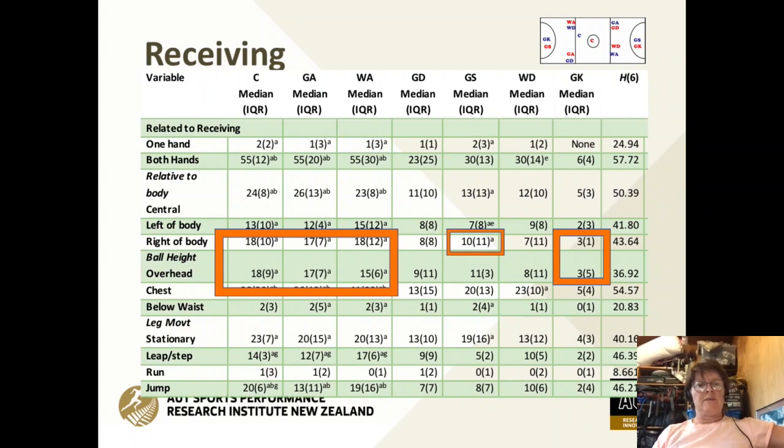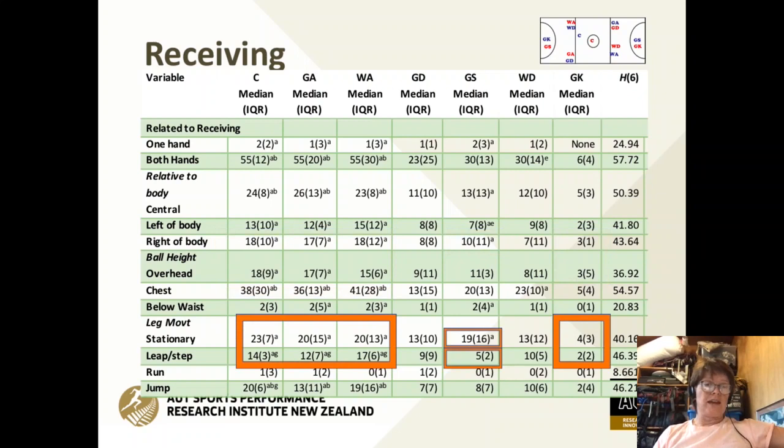If we look at where the ball is received, the centre, the goal attack and the wing attack tend to receive significantly more of the overhead passes than the goalkeeper. And if we look at the leg movement, the type of movement occurring as the player receives the ball, we see the leap step and stationary, so that's a player standing still. The leap step is the player who is leaping and then doing a step action. The leap step receiving action is most frequently used by the wing attack and the centre.